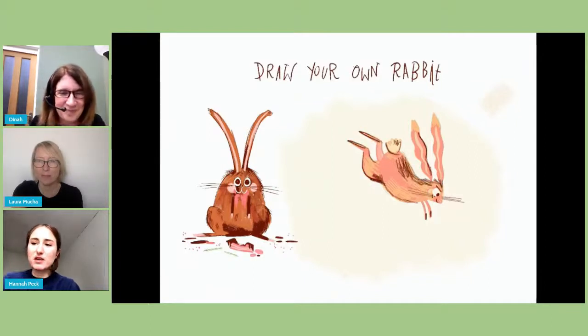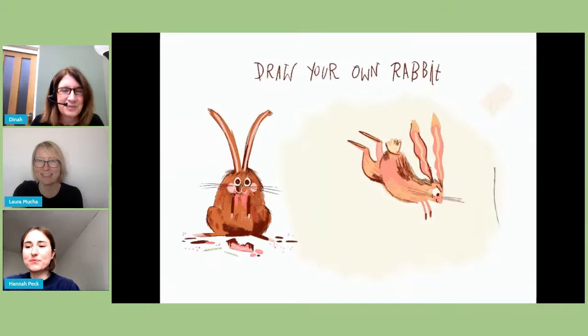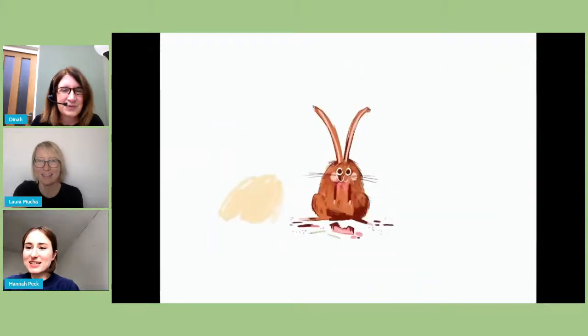This one looks a bit evil now with this eyebrow. I love the eyebrow on this one. It looks like she's on a mission, maybe. And then I think this is me drawing the other ones as well. Just start with the shape. Me trying out different ears here.